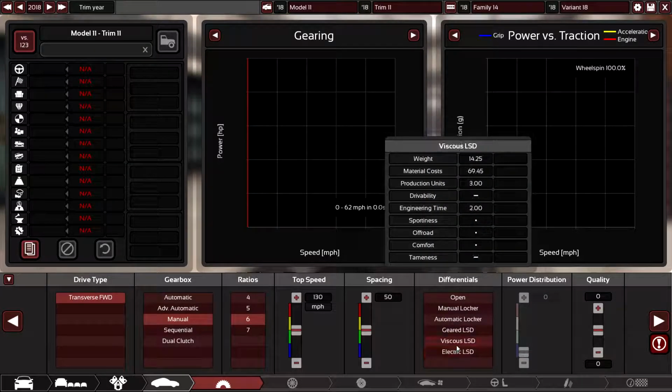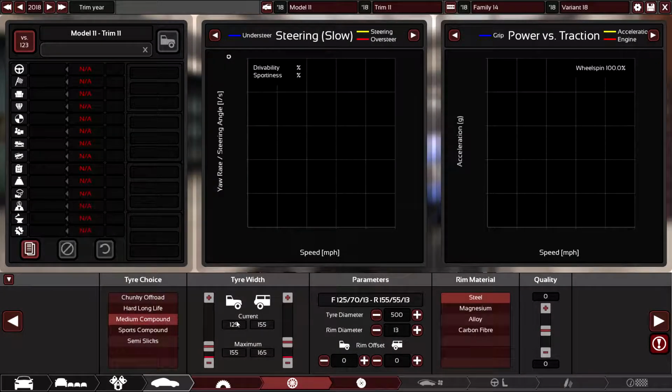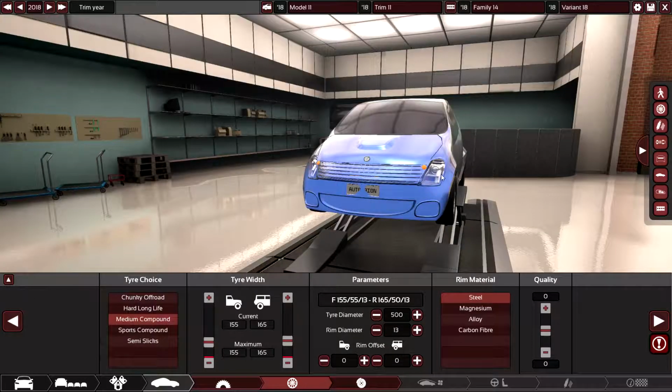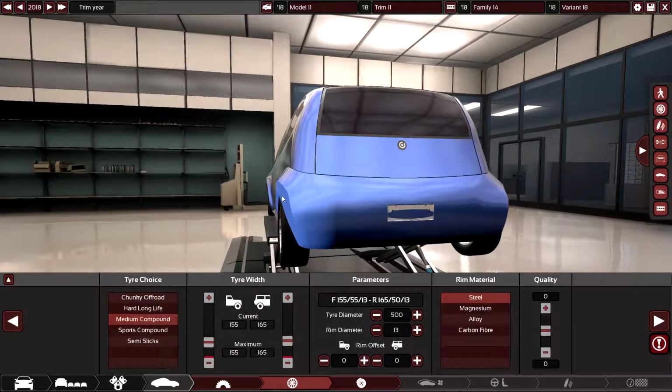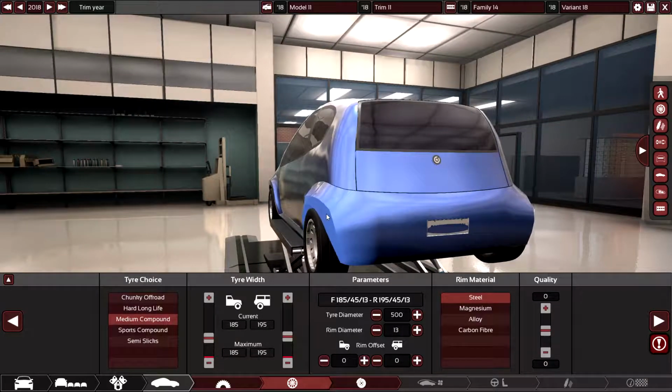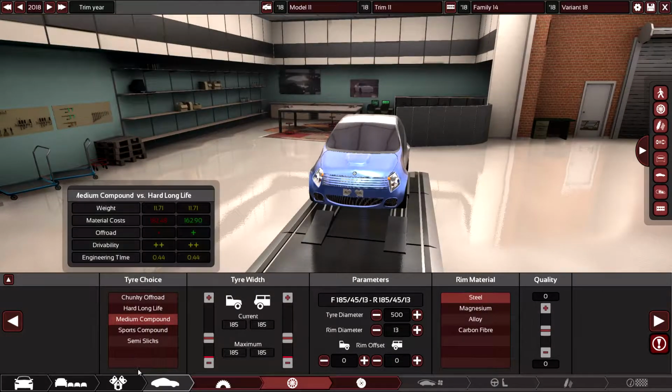Now we can go with some medium compound tyres. Remember, it's not going to be the hottest hatchback in the world. It's just going to be hotter than the average one. Ugh, what have they done to my headlights? 195s, yes, beefy tyres. There we go. Lovely. Although it has ruined my headlights. You shall not be forgiven for this misdeed.